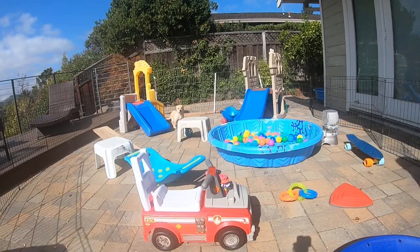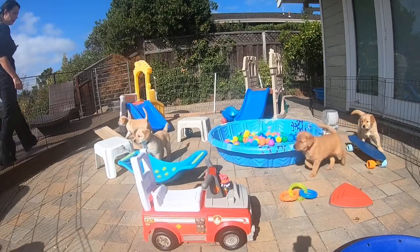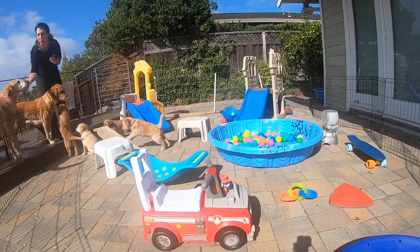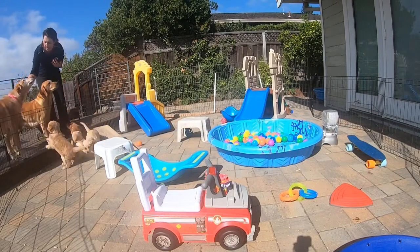We have a special guest star here. This is Mama. Her name is Poppy. They're probably all going to come running over here to see her. And this is our dog, Joy. This is one of Molly's puppies from her very first litter. She's 9 years old now.